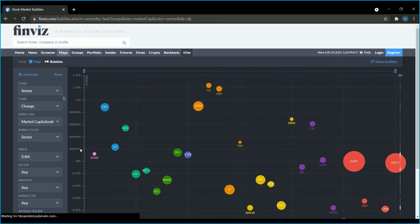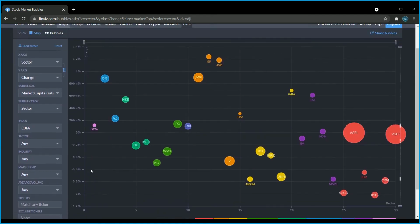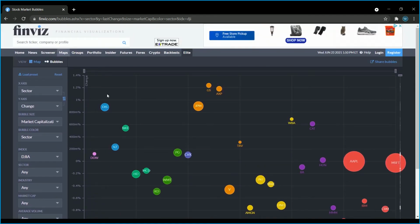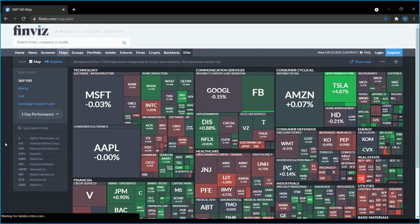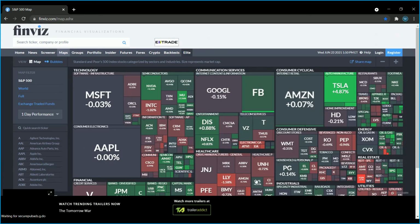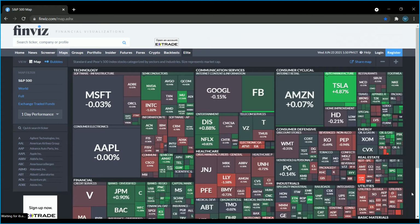You can look at the Dow Jones if you want. Okay, so that is it for the bubble chart. Highly recommend it if you are a visual learner or you're just looking for another tool to use when you're looking for stocks or you're trying to screen stocks for whatever reason. If you're not using this yet, highly recommend you come and check it out.